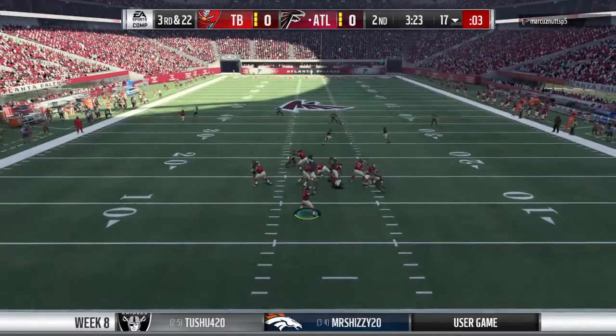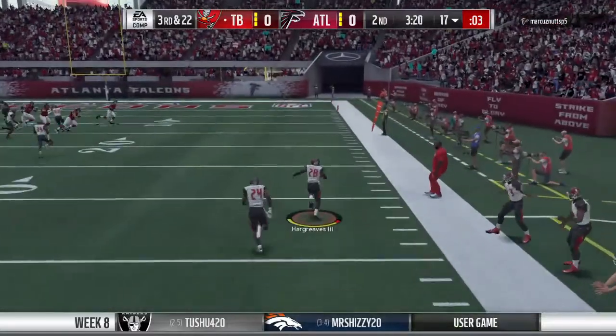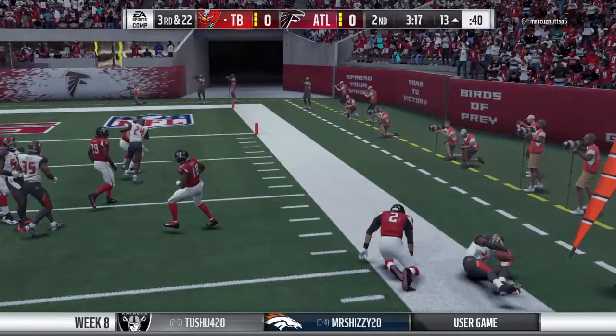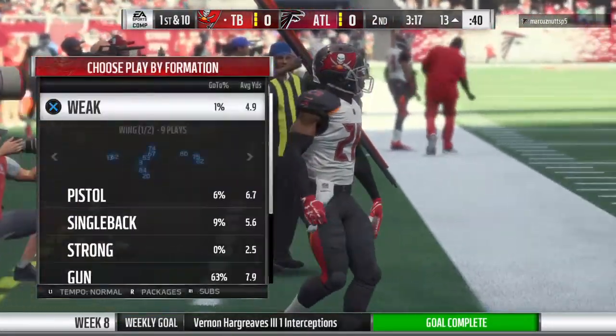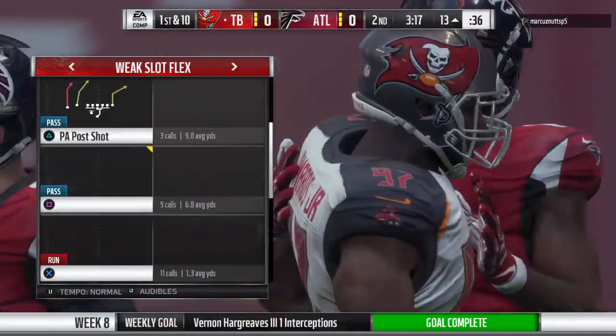Out of the gun, it's Ryan. Looking for Jones, and it's intercepted. Vernon Hargreaves with a pick. It's almost like you can see the look of frustration on his face. 4 interceptions last week. We talked about it all week. What did he do wrong? And another one here in the first half.